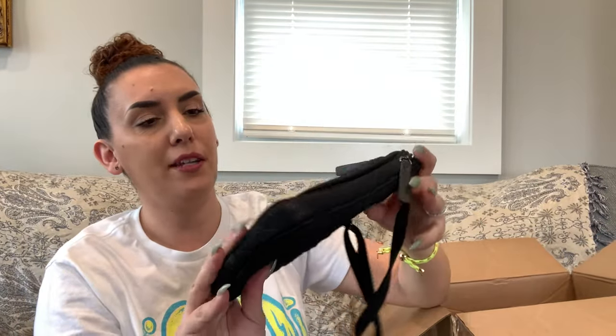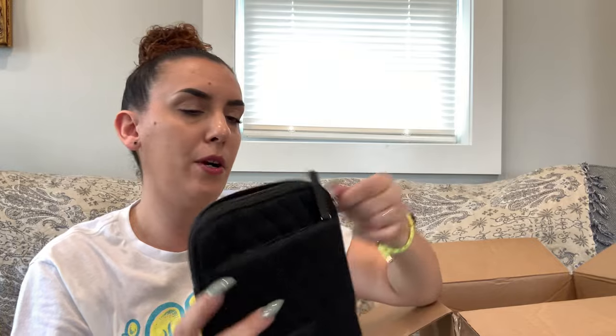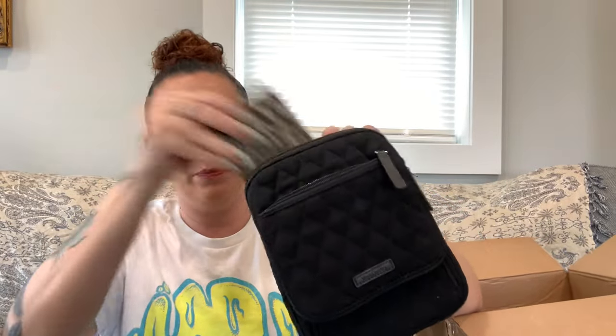Yes. All right, so here's another Vera. This is a little crossbody. Adjustable, black, great for running around because it holds just your essentials. You have a back slip. This needs to be wiped down. You have a front zip on the flap, ID slot, and then in here you have some card slots. And then the main compartment is a zip, and there's nothing in there. So good condition. It just needs to be wiped down, which is fine. $20 on this one.